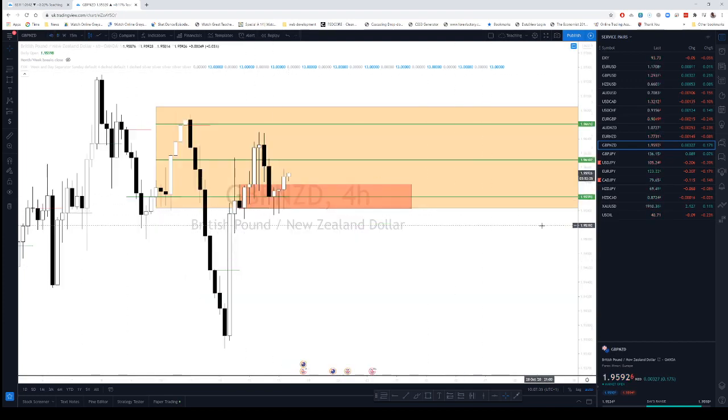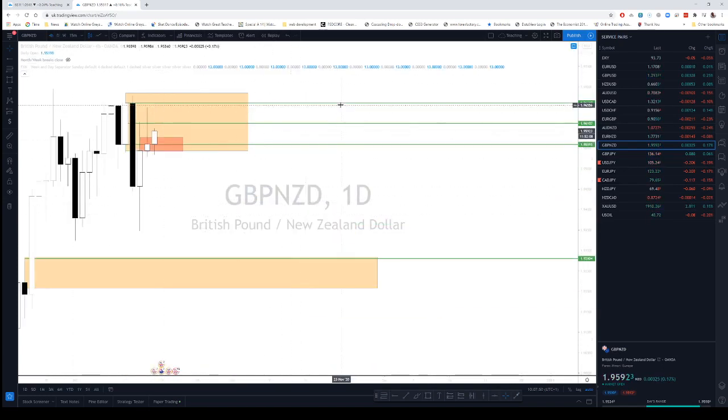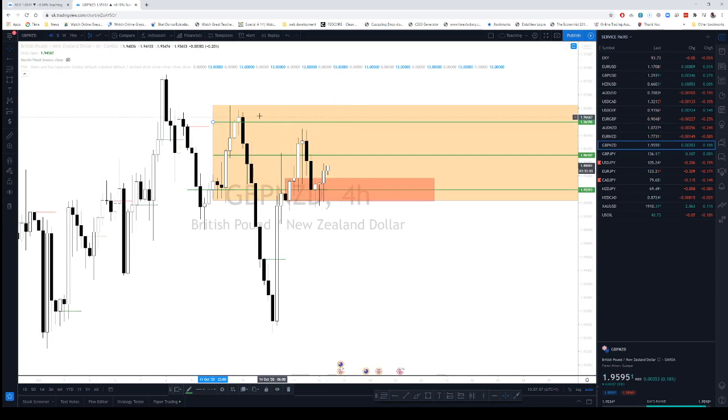On the 4-hour, we do have this last up candle which has supported price and rejected. We also have the rejection block on the daily there, so they could come for that. They could come for that from this down candle which is supporting price now. They could use that and come for this and then break down.